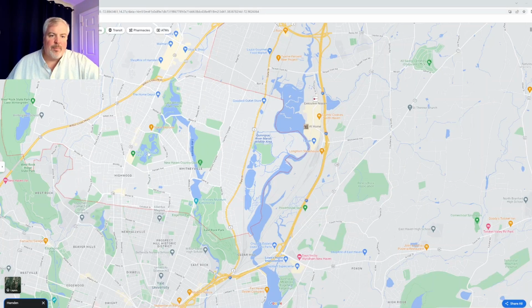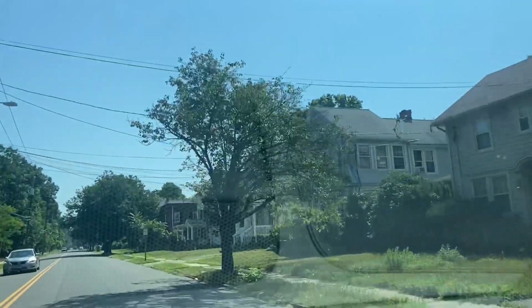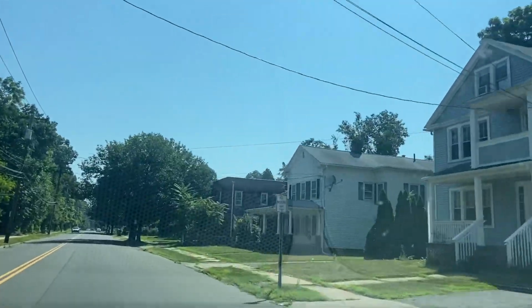Continuing down, again, you have more of an industrial feel here. You have a trampoline park. They keep opening new businesses. They're really trying to develop the lower end of Dixwell Avenue. And then you have Whitneyville. So Putnam Avenue all the way over to Mather Street. This is the Whitneyville area of New Haven.